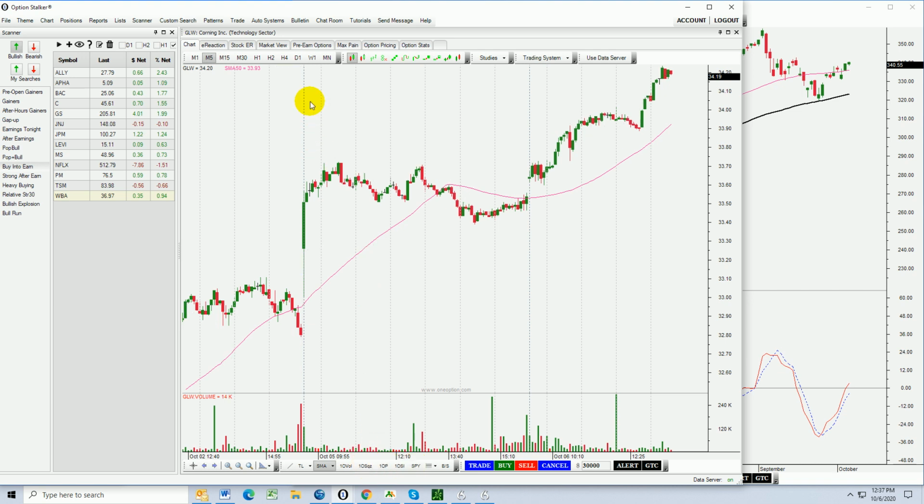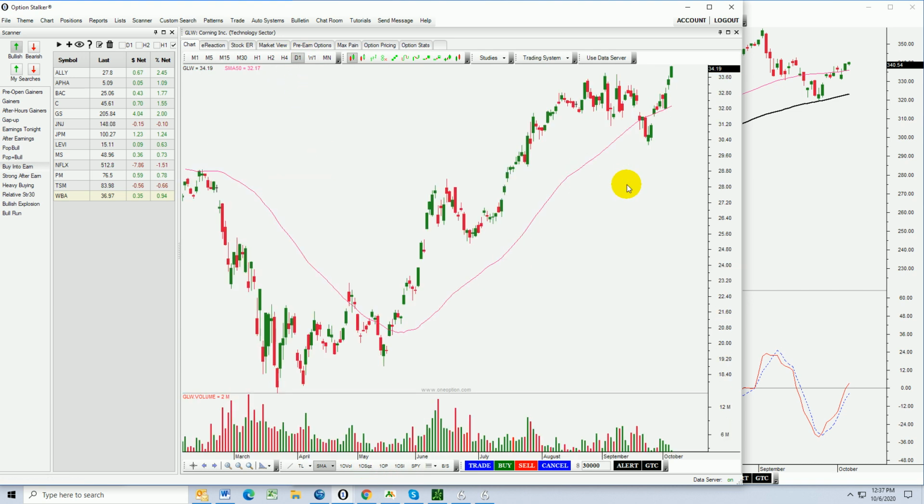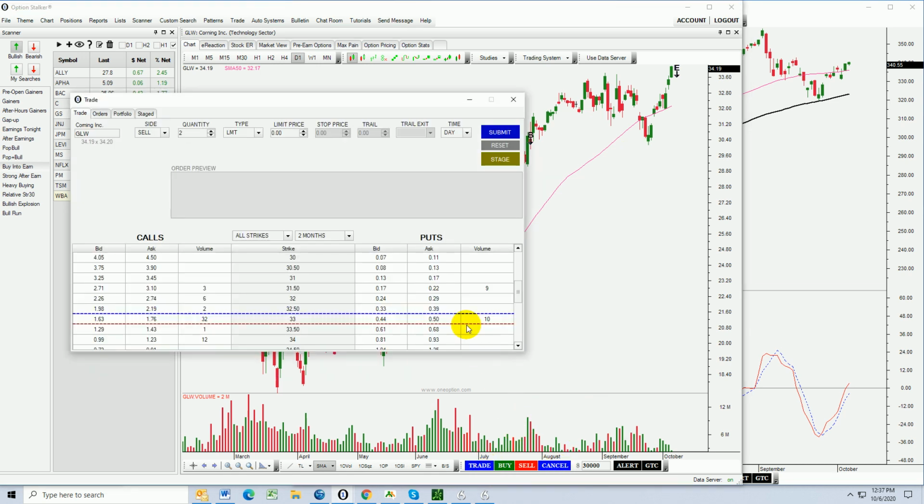So I'm going to take off that S&P overlay, and I'm going to go into the D1 chart. I'm going to hover over the E. It announces earnings on 10/27. So we must pick an expiration date before 10/27. So I'm going to go into trade.